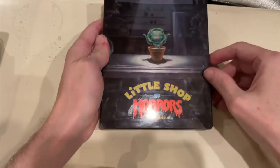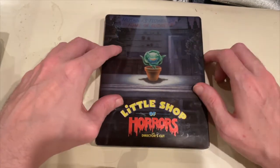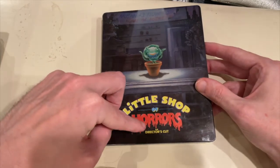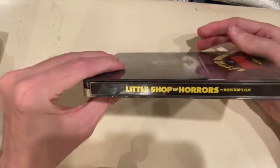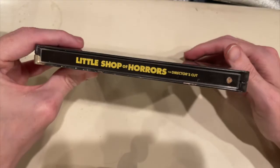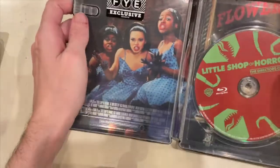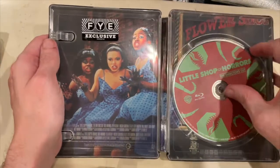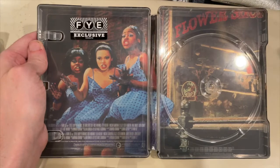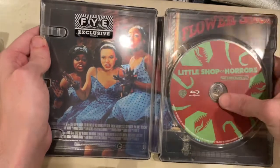And then the last one. Now they re-released the thing, but now this is a steelbook. Now this is a beautiful steelbook. I love this steelbook. Little Shop of Horrors right here, the director's cut, the plant in the window, beautiful. Here's the spine, Warner Brothers logo, Little Shop of Horrors, the director's cut, and then when you open it, it's FYE exclusive. It has the three girls in it, with the flower shop on this side. Here's the disc, same disc with the dark ending.